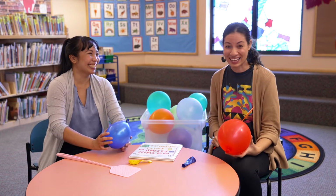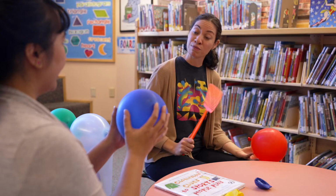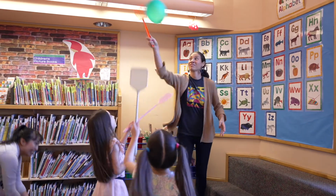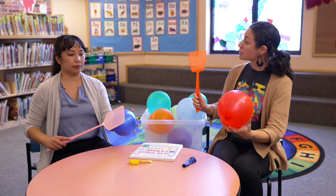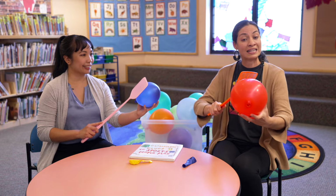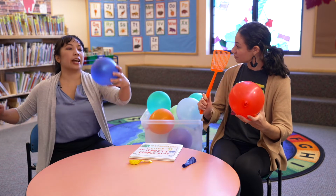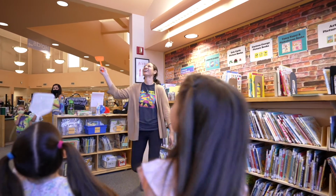Let's talk about the science behind the force that we use to hit the balloons. Newton's third law of motion describes action and reaction forces. The law says that for every action force, there is an equal and opposite reaction force. Imagine hitting a tennis ball. The racket puts a force on the ball. This is the action force. Then the ball gives an equal and opposite force on the racket. This is the reaction force. So if we hit a tennis ball really hard, our arms would get a reaction force that's just as strong.